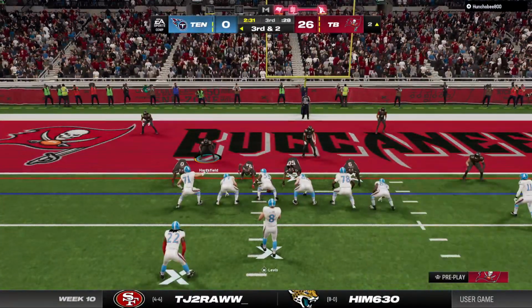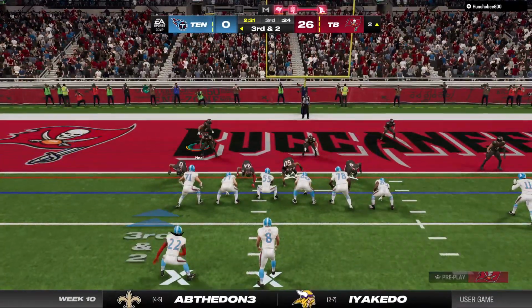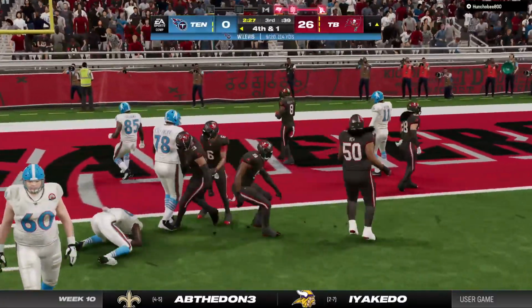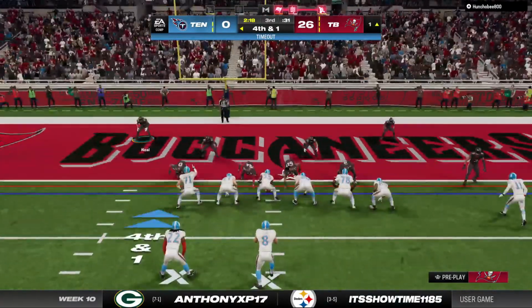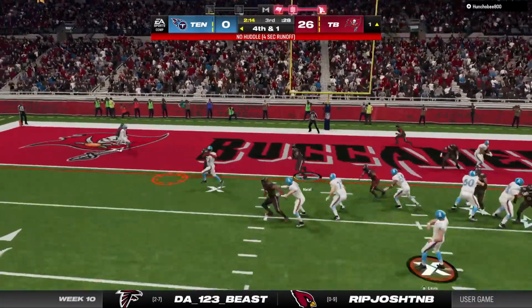They isolate Hopkins on the left side. 3rd and 2. Here's Levis. Going to the right here and finding Burks. And this is not going to be enough. Was in search of 2 yards and only got halfway there. Here we go. 4th down.